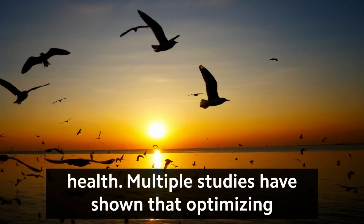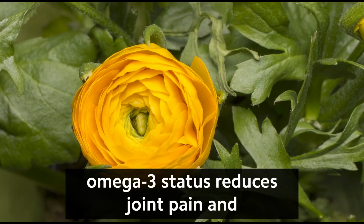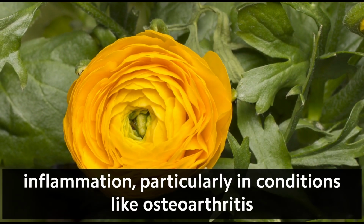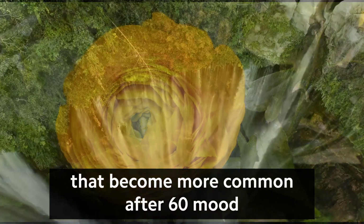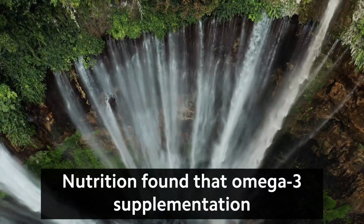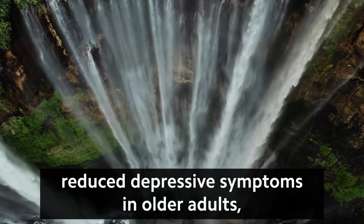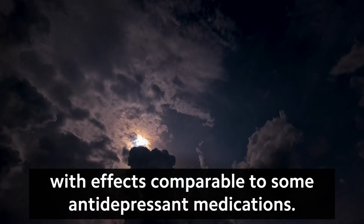Joint health. Multiple studies have shown that optimizing omega-3 status reduces joint pain and inflammation, particularly in conditions like osteoarthritis that become more common after 60. Mood regulation. Research in the American Journal of Clinical Nutrition found that omega-3 supplementation reduced depressive symptoms in older adults, with effects comparable to some antidepressant medications.